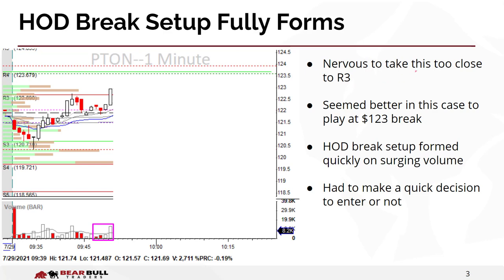So I was nervous to take this too close to R3. What I don't want to do is catch another rejection, because R3 can be a big rejection level, whereas R4 can also be, but is more of a breakout level. So I wanted to see a clear break of R3. So it seemed like the better case might be to play this on the break of 123. See if a decent sized ask sets up there and then take the break there.